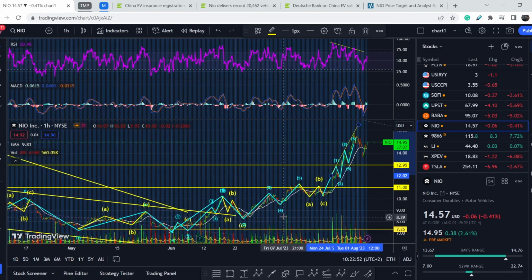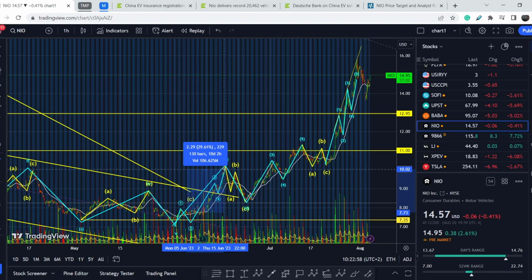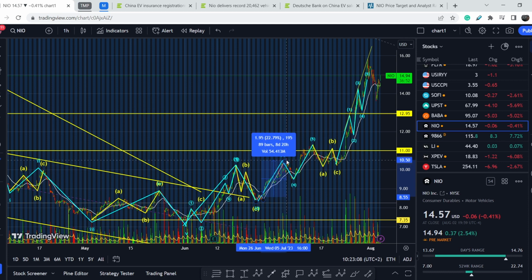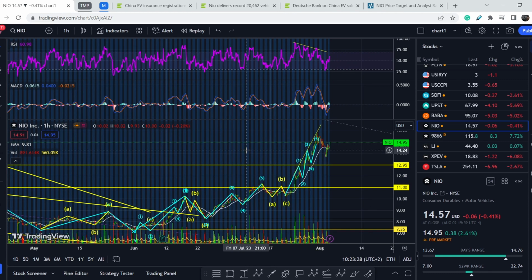And let me show you in details, we caught the first movement to the upside that brought us about, not 30, let's take a look right here, about 26% of potential profit. Then we caught the second one that brought us about 22% of potential profit. And it was a very good call, and you can prove my words by watching my previous videos regarding NIO. And this is how technical analysis works, and it is extremely powerful if you know how to properly use it.